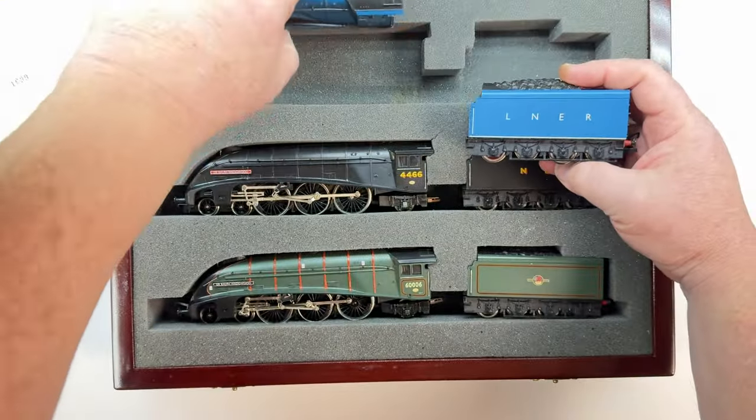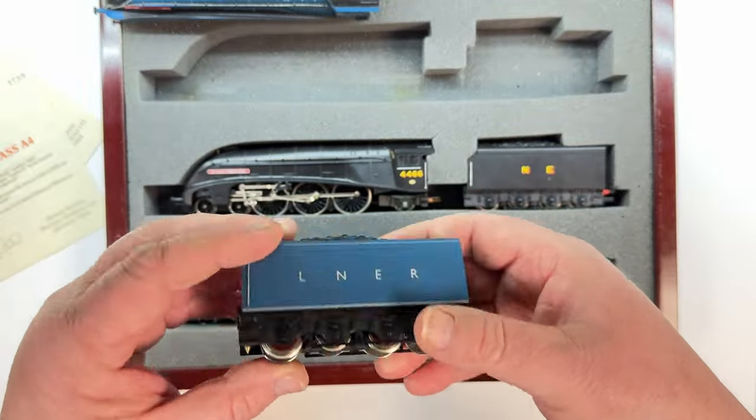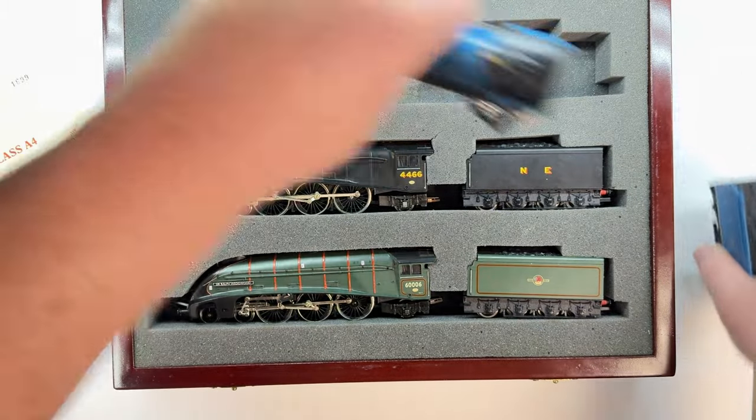Very, very nice model. Now, the one thing I will say, these are tender driven, which I'm not a big fan of, but we'll see how we go. Hopefully it won't be too bad. Right, so that's the first one.